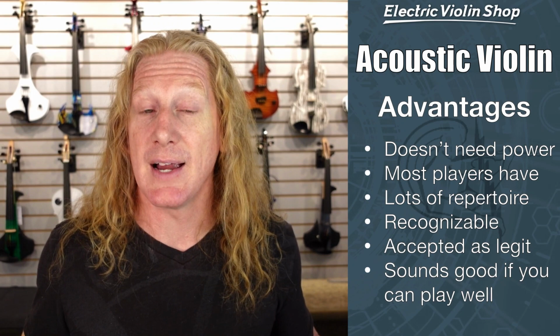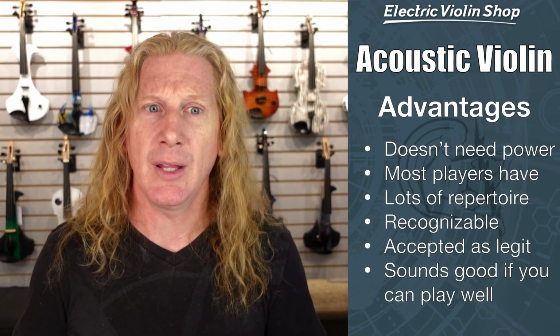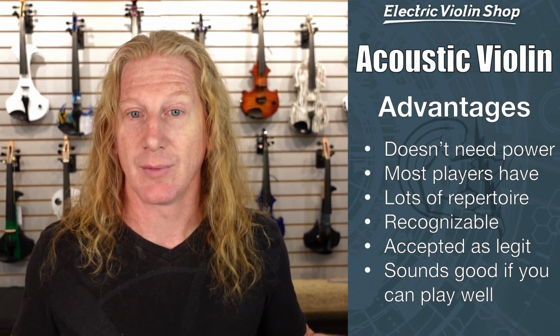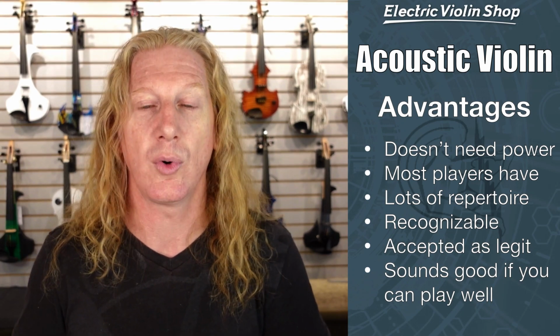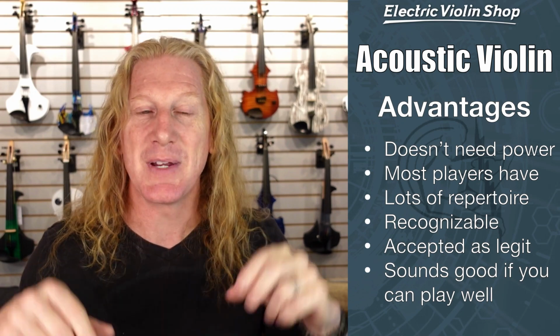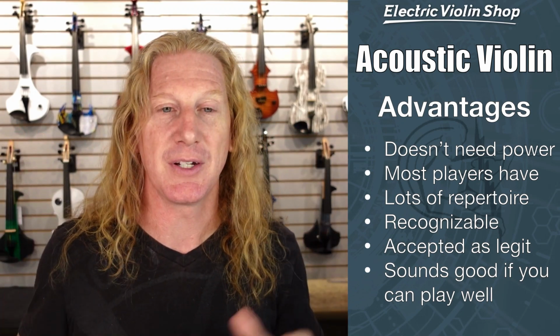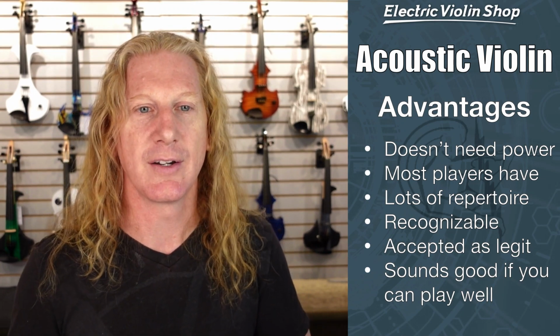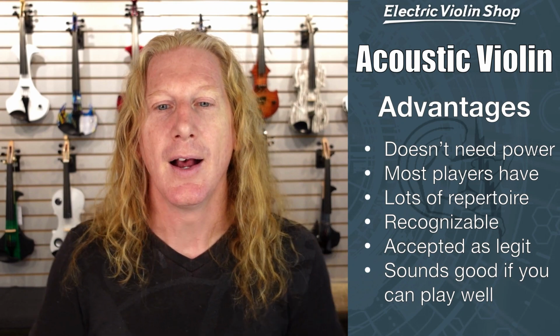It's very recognizable. Nobody's going to be like, gosh, what the heck is that you're playing? People know what that is. They know it's a violin. It's general knowledge for the public. In academic circles, it is accepted as legit. It's a legitimate instrument. You're not going to have people coming up to you telling you, well, that's not a real instrument that you're playing. And they always have a Southern accent.